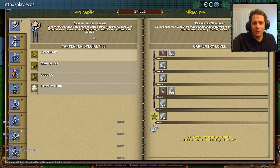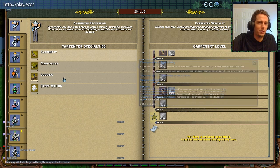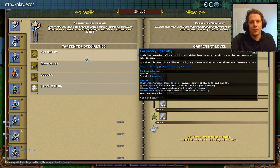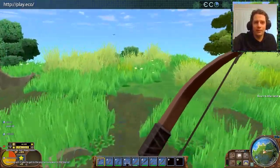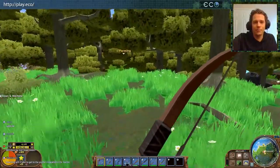But as you see here, this is the carpenter specialties. There is no hewing anymore. We have composites now, so I know this was a big question. What happens to hewing? Because we moved hewn logs to logging. So the answer is carpentry is now responsible for making lumber. They make a ton of furniture too, but logging is now the entry-level carpentry profession.